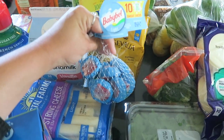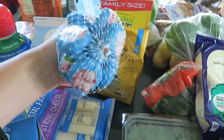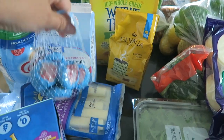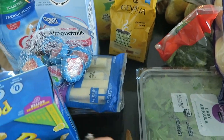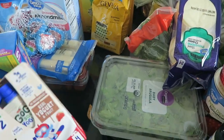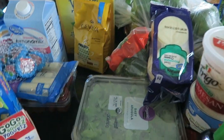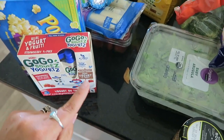I got mini Baby Bell light cheeses. This is a 10 pack. Mike also had one of these for lunch. He was an absolute savage today at lunch. He just swept through all of my groceries and just snacked on stuff. And then I got some Go-Go Squeeze yogurts for the kids. Those are mostly for Riker.